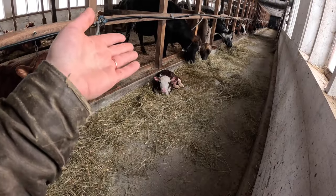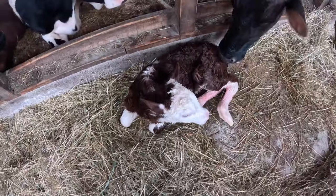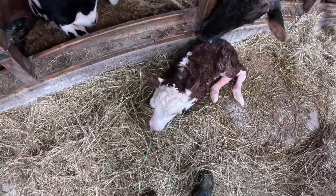And this morning, we just had our brown Swiss heifer calve. This is her second one. She calved on her own as well. Very easy calving. It was only like 30 minutes, I think.